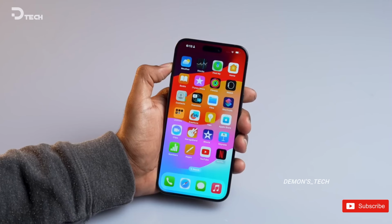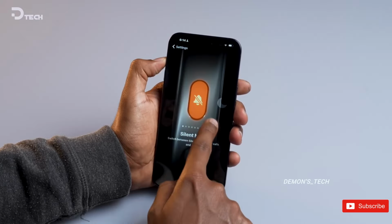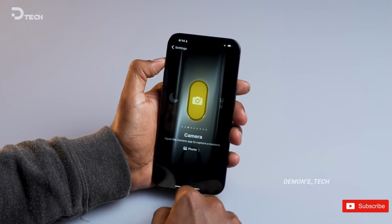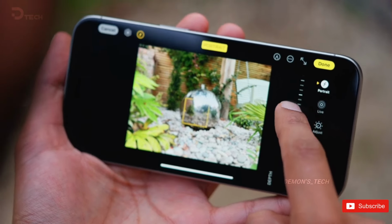Additionally, Apple may provide developers with tools to implement other gestures, like swiping across the capacitive area, which could allow for more functionalities beyond the action button. For instance, within the stock camera app, users might be able to zoom in and out of their shots.